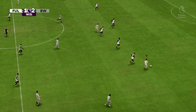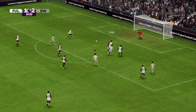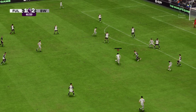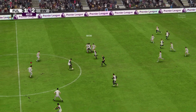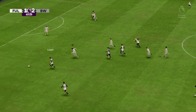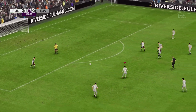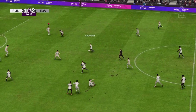A move of promise on the flank. Genuine chance. Oh, great block. And into the last 30 minutes now. Magnificent challenge to win it back. Well, the counter chance looks very real. Can they use their pace? Will they get themselves level here? And fine goalkeeping. In the right position to make sure it didn't go all the way through.